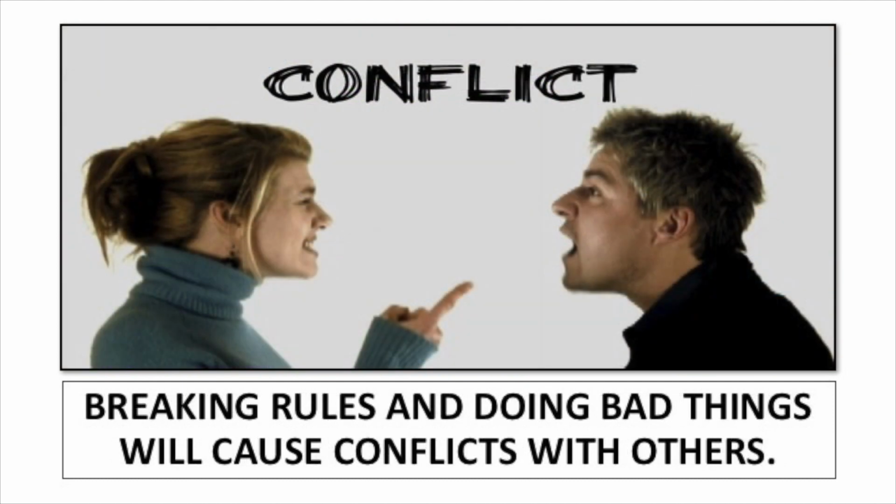And now we have a word here, conflict. Yes, conflict is the opposite of peace. Peace is good, conflict is bad. Conflict is fighting, breaking rules, and doing bad things will cause conflicts with others. Yes, if you do something bad, it will have a reaction. If you do something bad in school, you'll have conflict with teachers. If you do something bad at home, you'll have conflict with your family. And if you do something bad outdoors, you might have conflict with others. So always try to do good things, and then you can have peace, not conflict.